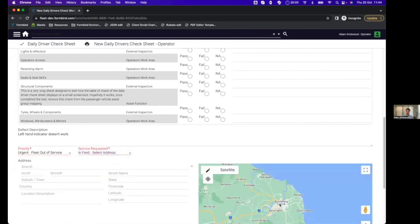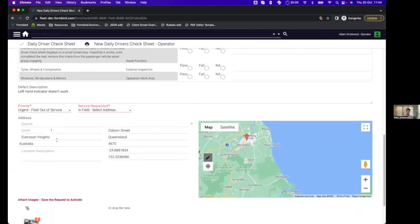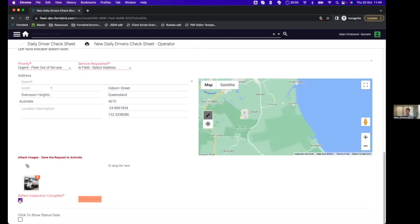For instance, in Bundaberg. So I can pull up the map and put in the address or pin it on the map itself. And again, this comes back to communicating information as clearly as possible between the operators in the field and the workshop. So the map can tell them where they need to go, and the pictures can help them to diagnose the issue from afar, and ensure that they bring all the right tools or the right replacement parts with them. I'll just save that one there.